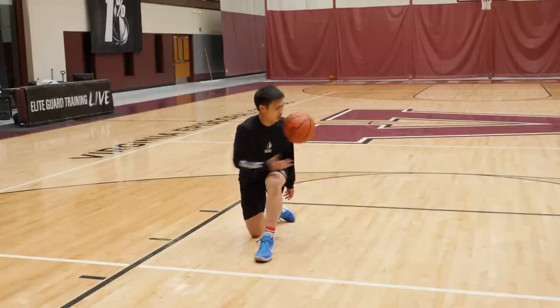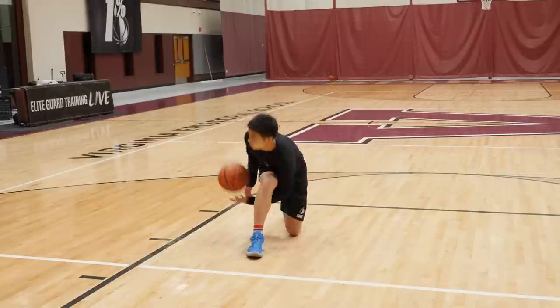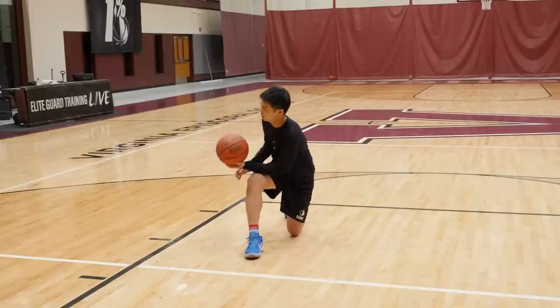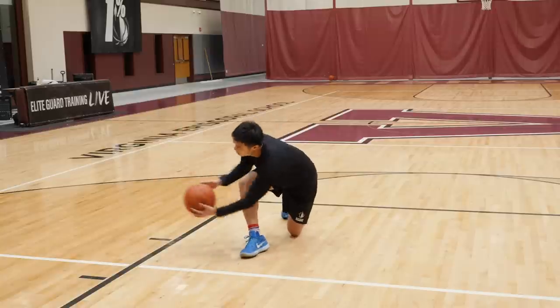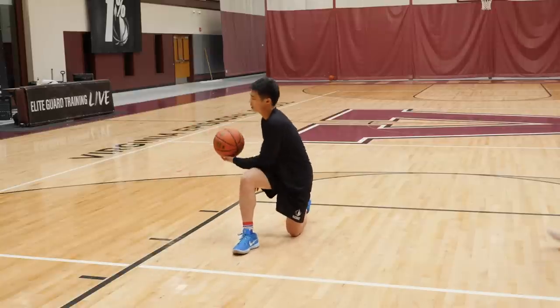There it is, try opposite leg. Opposite hand, opposite leg. Quick flip, great job. Quick flip, there it is. Now we're here.